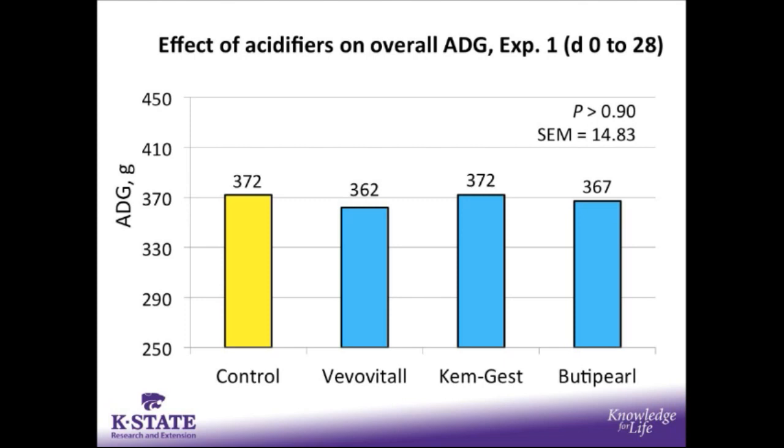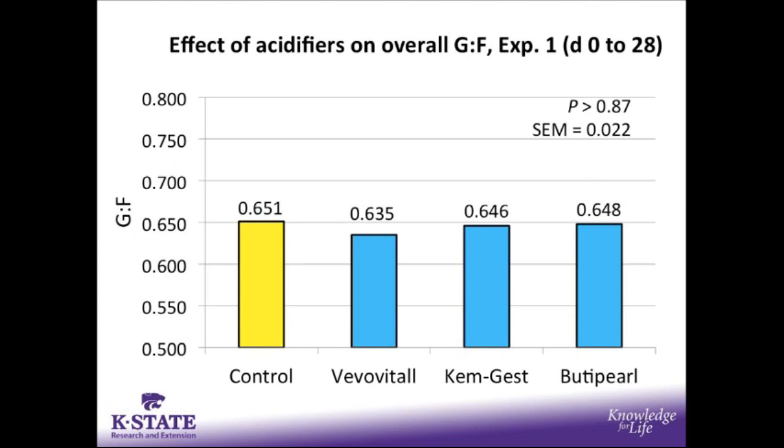Now, as you can see, the pigs fed the control diet are shown in the yellow bar, and the pigs fed the other 3 diets containing one of the 3 commercial acidifiers are shown in the blue bars. When looking at average daily gain from experiment 1, there were no differences when any of the acidifiers were included. Then moving on to feed efficiency for experiment 1, again for the overall trial, it was very similar to average daily gain, where there were no differences among the 4 treatments.